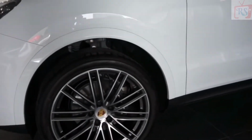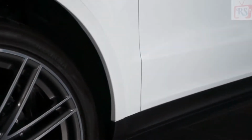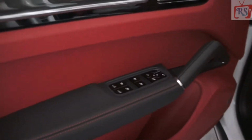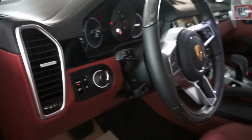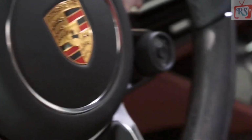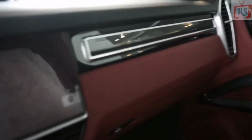Body length 4,926 mm. Width 1,983 mm. Width with mirrors 2,194 mm. Height 1,673 mm. Drag coefficient CD 0.35. Wheelbase 2,895 mm. Front track 1,687 mm. Rear track 1,670 mm. Unladen weight 2,175 kilograms. Unladen weight EU 2,250 kilograms.